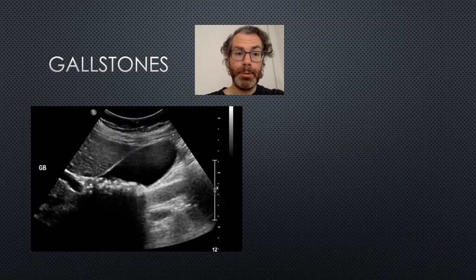So here's an example of multiple gallstones. There are a whole heap of gallstones here, all piled up into the neck of the gallbladder. Although you'll note the gallbladder itself actually looks quite healthy with a nice thin wall and no fluid around it.